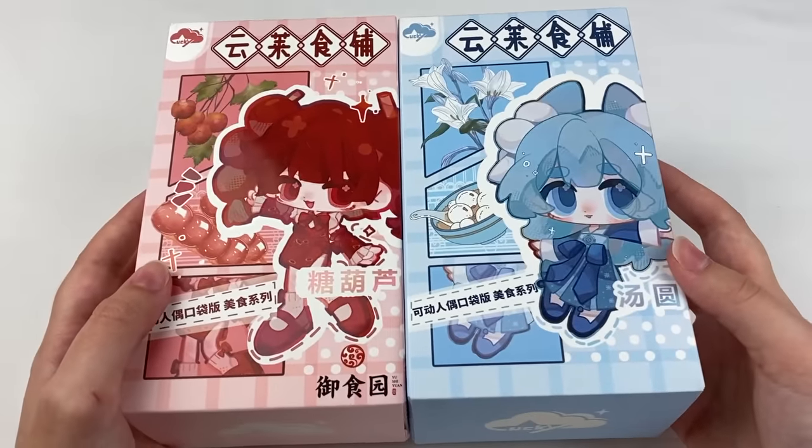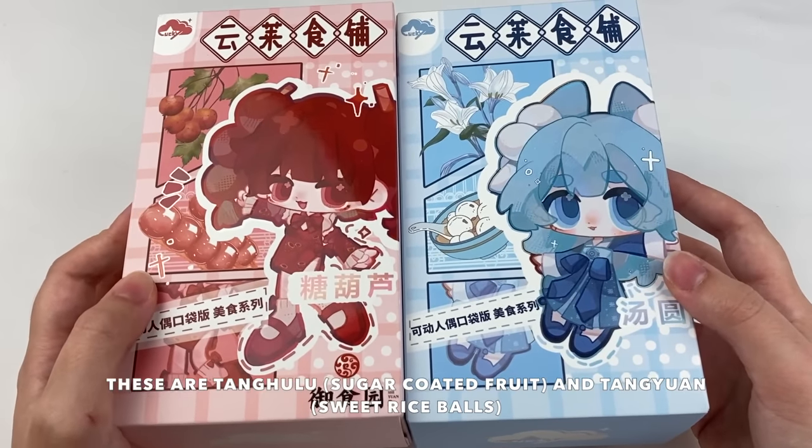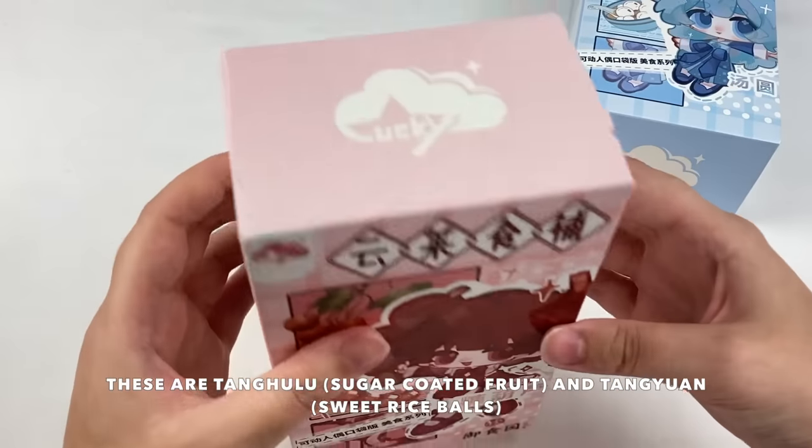So here are the last two boxes to open up today. These ones are themed after different desserts, and I'll put the name of them on the screen now. Let's open up this box first.